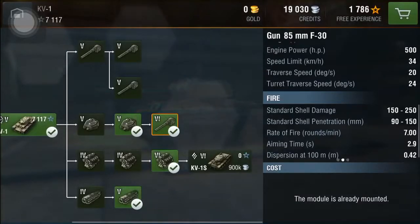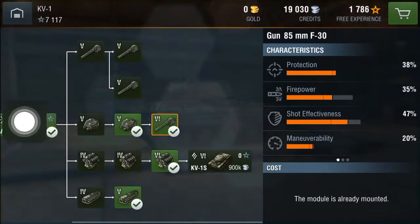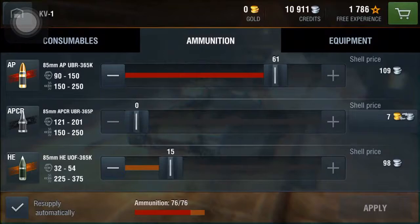So let's go for ammunition and equipment. This is what I run for ammunition: 61 AP, 15 AG. You're never gonna run out of ammo in this tank, ever. If you do, your team really sucks, and you really should stop playing if you had that bad luck.